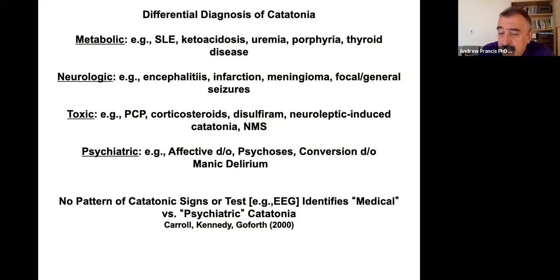A variety of miscellaneous agents. Neuroleptic-induced catatonia, primarily the older high-potency, strongly dopamine D2 blocker drugs, things like haloperidol, for example. This was first described in the 1970s, drug-induced catatonia. And then I'll show evidence for why we think that neuroleptic malignant syndrome might be considered as a drug-induced form of malignant catatonia.